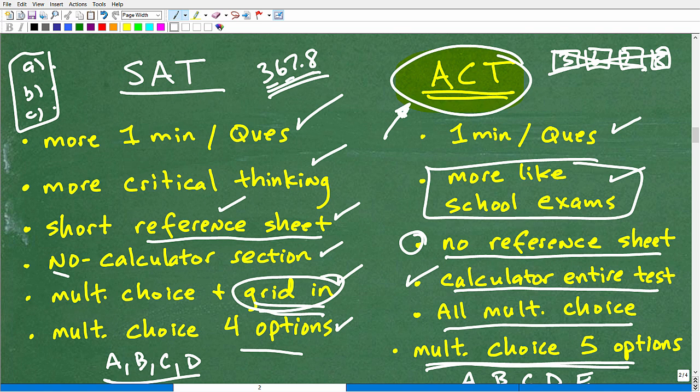So, you have to look at how colleges will take your scores. Will they take the top score in the math section, depending on your test, etc. There's a lot of other factors, but the main idea here is this. Okay, and let's go ahead and wrap this up.